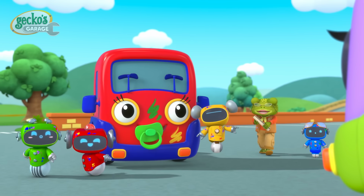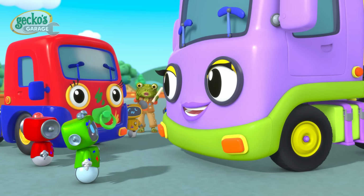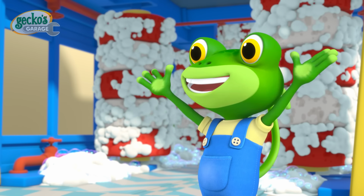We love you, Mummy Truck! Mummy Truck's better now the fixing is done. And Baby Truck's it. So everyone, run!